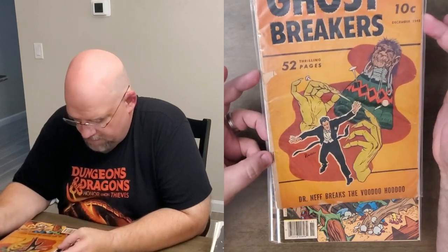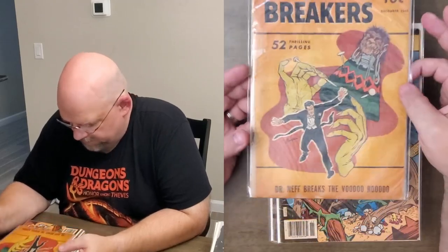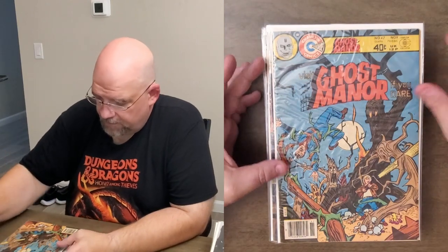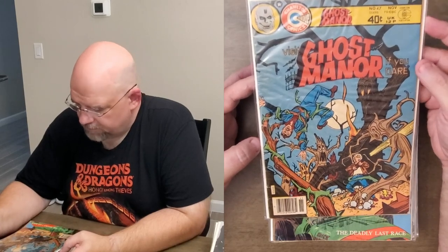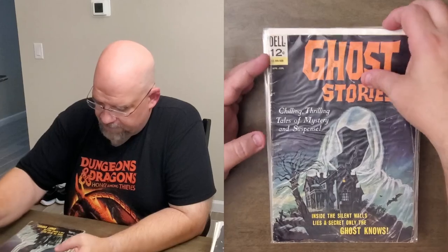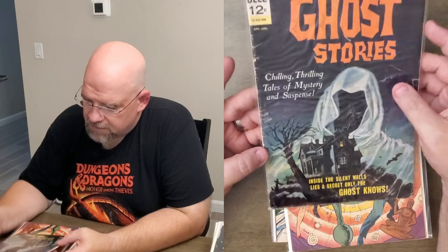Got a rip in there. Spine's all busted up, but otherwise it's not too bad. Still pretty nice. 48, wow. So this is Ghost Manor, number 47 from Charlton. Ghost Stories from Dell. Ghost Stories again, and I'll have them numbered. Somebody wrote their names on there.